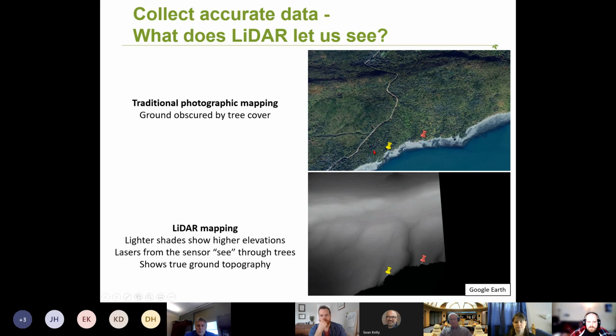So I included these pins in the map, these yellow and red pins, to show you the same location on each map so you can see how they line up. These are maps of the same location. The way this LiDAR map works is that lighter colors show a higher elevation. And something that stands out to me when I look at these maps is we can see this pretty vast gully right here where there's this dark line. This is some sort of gully or creek, something like that, that's in the side of this hill that was completely obscured in the traditional mapping photos.